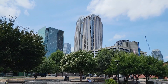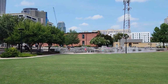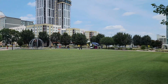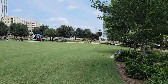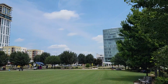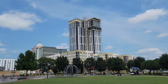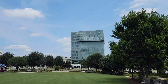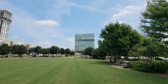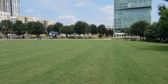All right, I'm in Charlotte, North Carolina. Thought I'd do a video on the 4 wards and the parks that are in the 4 wards. Now, I thought this was downtown. Usually the tall skyscraper, center of city kind of area is considered downtown, but this is, I guess, officially uptown now. And this is the First Ward Park.